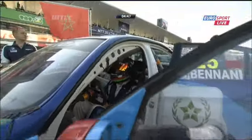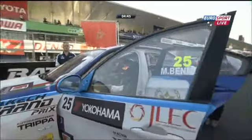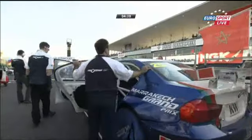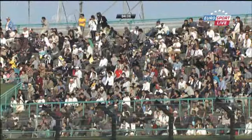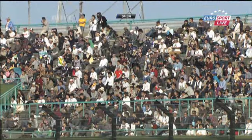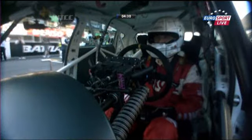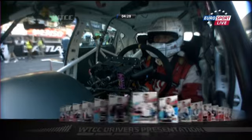Mehdi Banani starting in 6th position, and he'll be hoping again. I mean, he looked very strong in race 1 until that contact with Dudicalo put him into the pit lane, and he'll be hoping for less of that. From 6th, row 3 on the grid, rear-wheel drive BMW, he'll be hoping to be top 3 or 4 into the first corner. So look to all these rear-wheel drive cars at the start.